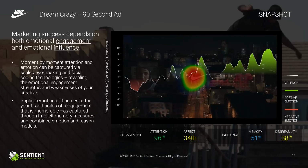You can see at the bottom of the graphic there, percentile ranks. Through the automation of behavioral science and using a sound psychological theory, we put every ad through that same model. We now have norms for performance on each of the elements of that psychological theory. So this ad is captivating from an attention standpoint. It's in the 96th percentile. People can't take their eyes off the screen. That's eye tracking data. But emotionally, this was a polarizing ad. Some people loved it, some people really hated it. It's only in the 34th percentile in terms of overall affect generated while watching.